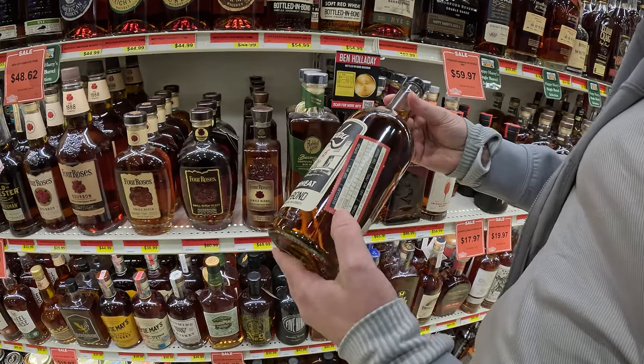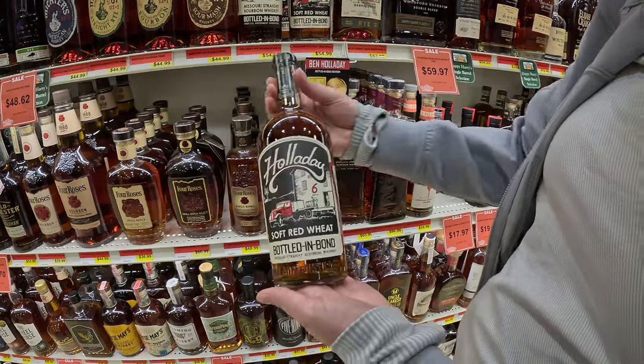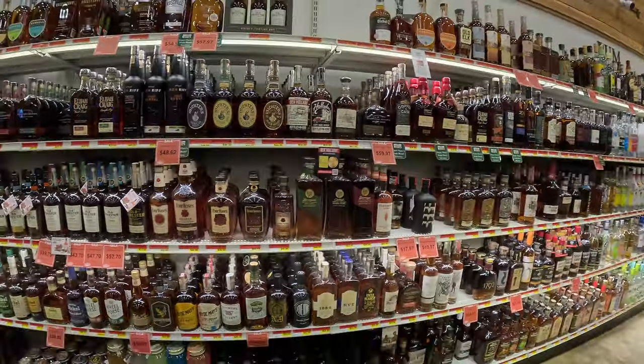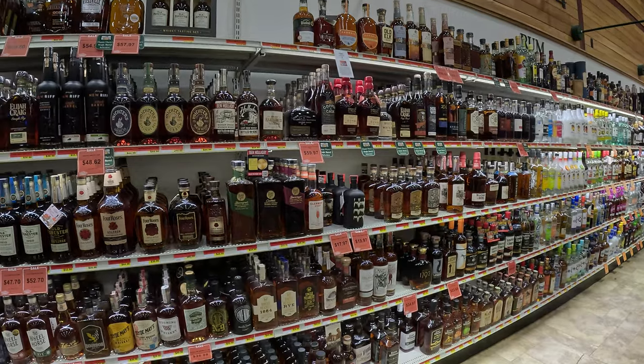Distilled in the spring of 2017. 100 proof. I love it. 6 years old? It'll work. That's a cool one. Soft red wheat is where it's at. At least that's what everybody says, and we're gonna find out ourselves. We'll come to our own conclusions. We will. As should you.